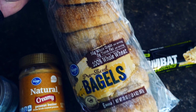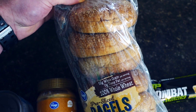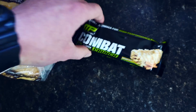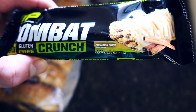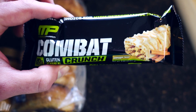Keep in mind when buying bagels, if you're going for some of the other brands, they have a lot of added sugar, whereas these have fairly good macros, a nice complex carb source, high in fiber, high in protein, perfect on-the-go snack right here. And then last but not least, another on-the-go snack. We have ourselves a protein bar. What I'm using today is Combat Crunch Cinnamon Twist. This is by far the best protein bar I have ever had in my entire life, hands down. But you can choose any other protein bar you want.